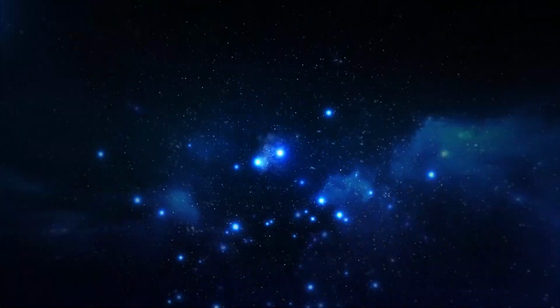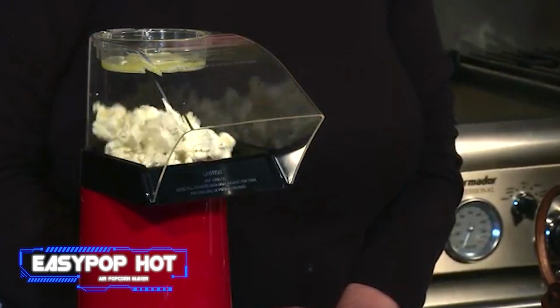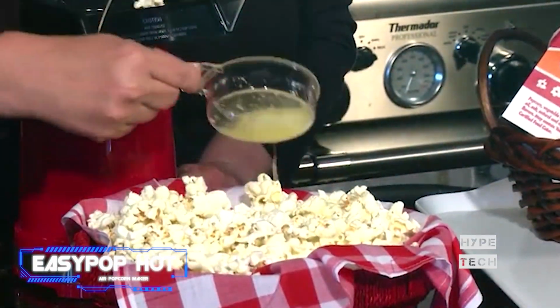Number 1. Cuisinart EasyPop Hot Air Popcorn Maker. Our favorite popcorn maker, the Cuisinart EasyPop, is the best air popper that makes up to 10 cups of the fluffiest and largest popcorn in under 3 minutes. The best part, you don't need to add any oil, so it's also the healthiest option.